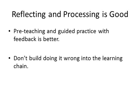Reflecting and processing is good. So pre-teaching and guided practice with feedback is better. And don't build doing it wrong into the learning chain. So this is really important.